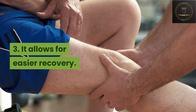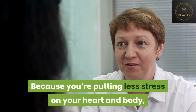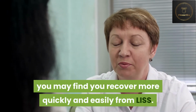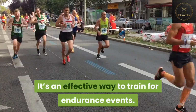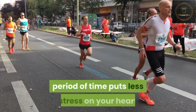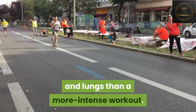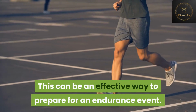3. It allows for easier recovery. Because you're putting less stress on your heart and body, you may find you recover more quickly and easily from LISS. It's an effective way to train for endurance events. Exercising at a lower intensity for a long period of time puts less stress on your heart and lungs than a more intense workout. This can be an effective way to prepare for an endurance event.